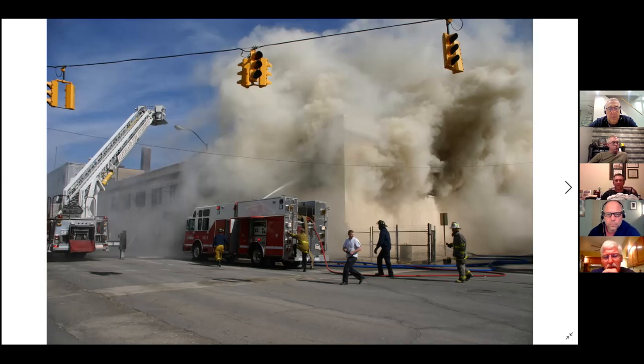So again, the concern is, the fire service, what are we all about? Saving lives and property. In this case, we had the life safety factor pretty much under control. It was saving the property at this point. We know the fire's got a good hold of this building that's been opened up and scrapped out, and now it's moving quickly and going down the block eastward.